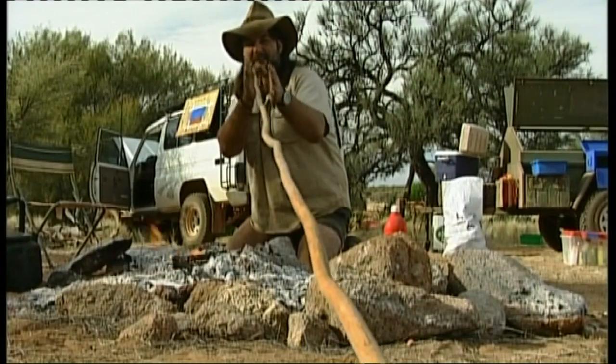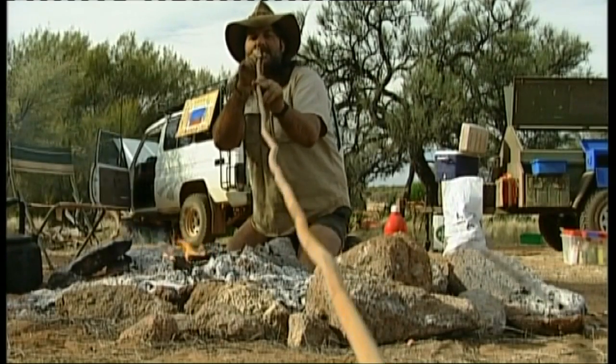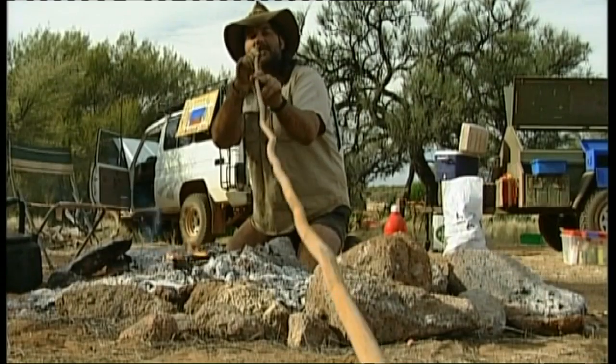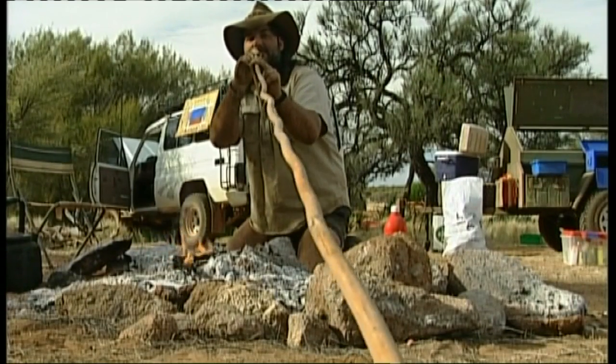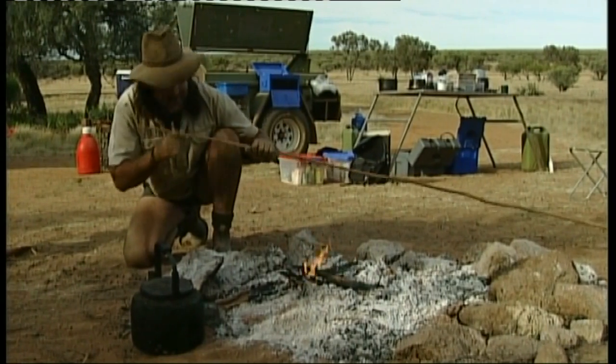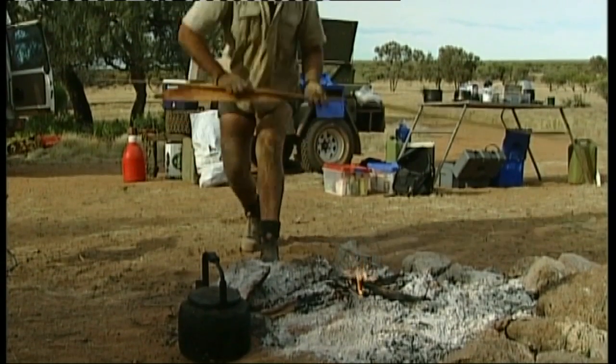The vine itself is a little bit crooked, but I'm not too concerned about that. I'm just concerned about the whole shape of the spear, the shaft itself. Righto. Give that a try.